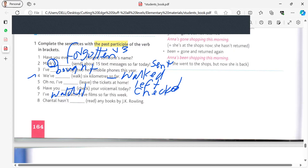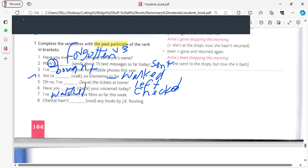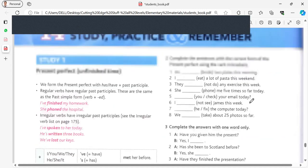The next one: hasn't read a book by J.K. Rowling. Read. Yes, no change. Hasn't read, yes, no change. The next question, what should you do?